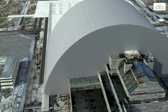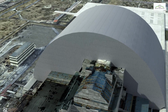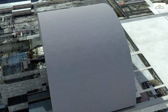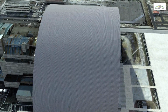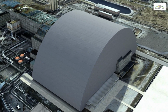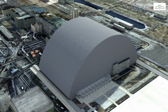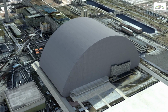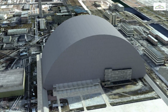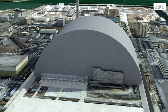The damaged reactor will then be completely isolated from the environment. Designed and built by Novarka, the arch will be used in a later phase to dismantle the shelter under the safest and most flexible conditions possible, keeping human intervention to the strict minimum.